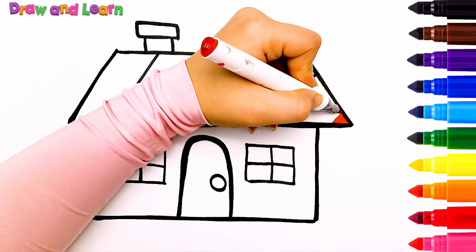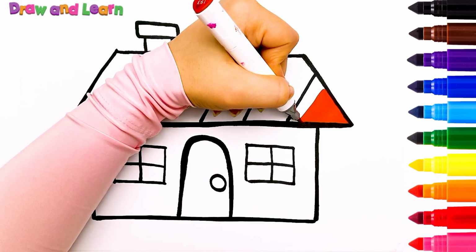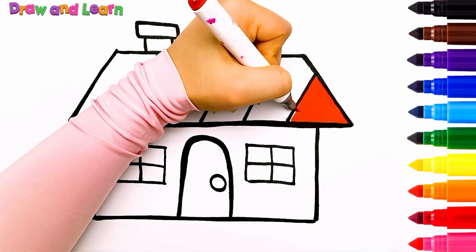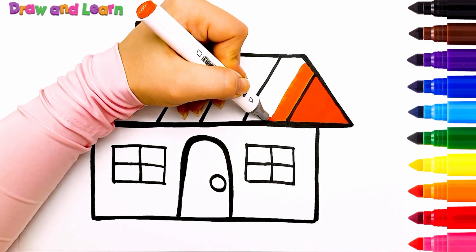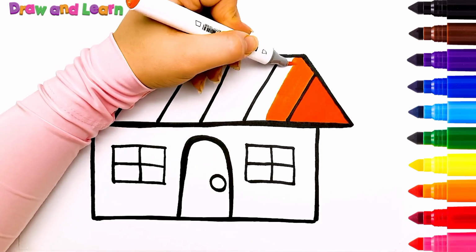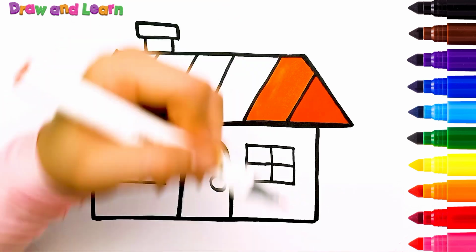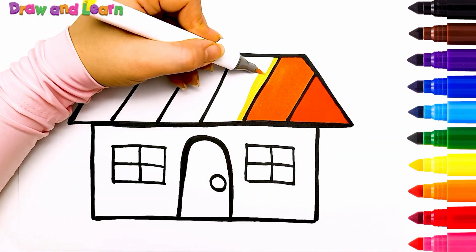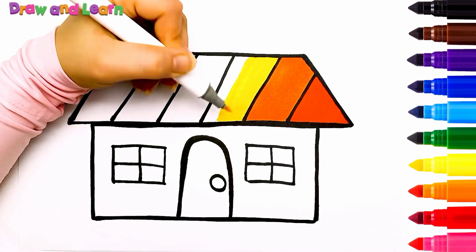Let's color our house. I want to color the roof like a rainbow. What's the first color of the rainbow? That's right, red color. And the second color is orange. Do you know what is the third? Yes, you're so clever. Yellow color.